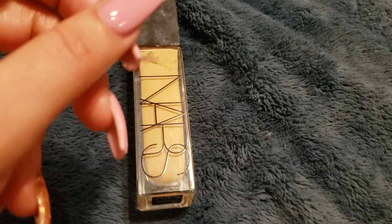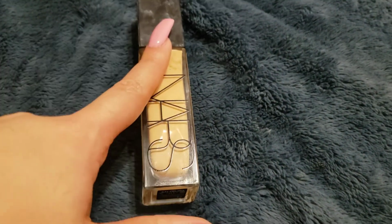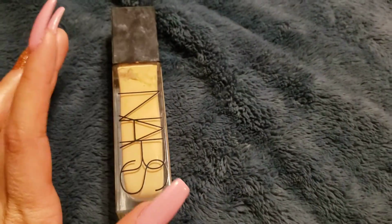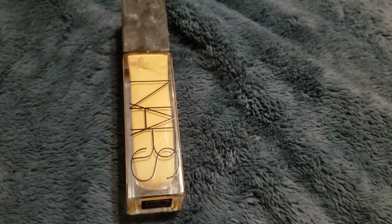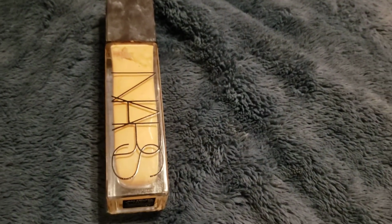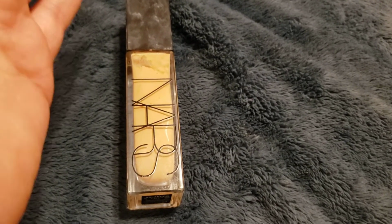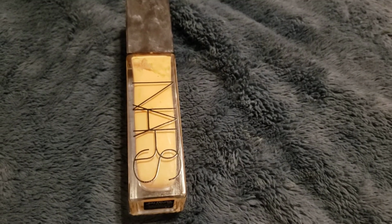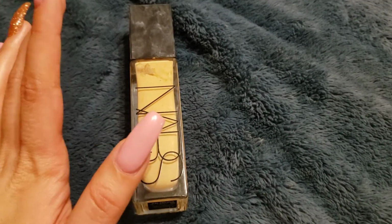I've used elf products. Right now I have their primer, and I believe I use the elf foundation as well. Elf products are relatively good, especially their primers, and they're affordable. So if you're somebody who's starting out and wants to practice first, I definitely would tell you to go ahead and use something like elf first.